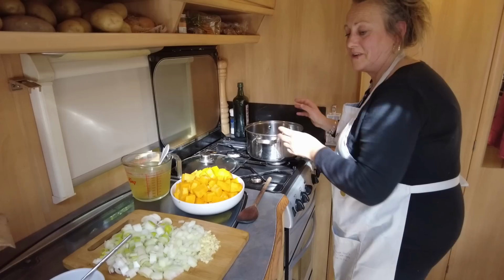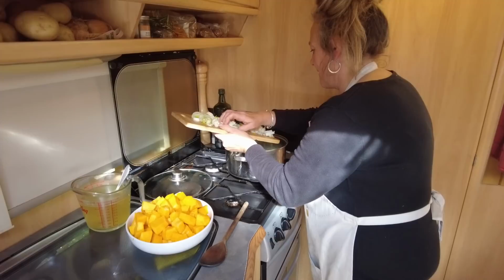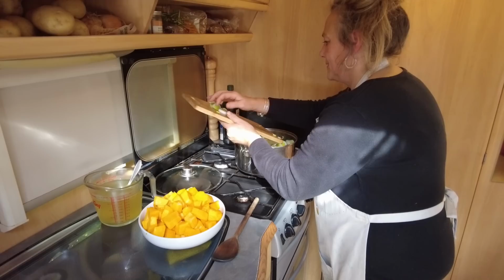Okay. Right, now what we're going to do, we're going to add the garlic, leeks and onion. Have it on a not too high a heat.